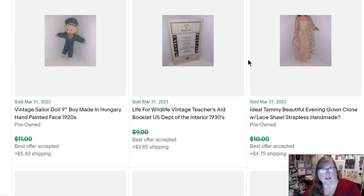This is another thing I got from that estate clean out. Life for Wildlife, a vintage teachers' aid booklet from the U.S. Department of the Interior from the 1930s. This went along with a radio show that was played during the school day, so the classroom would listen to the radio show, and then the teachers' plans came out of this booklet where they would extend the learning. So I thought it was interesting. To me, being a teacher, that was something cool.